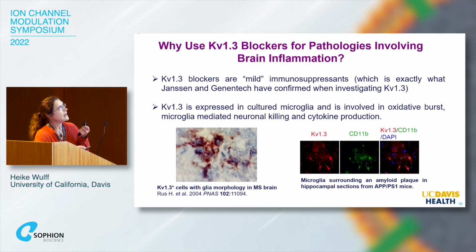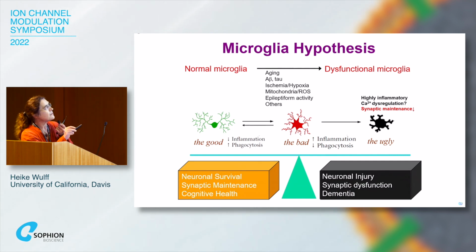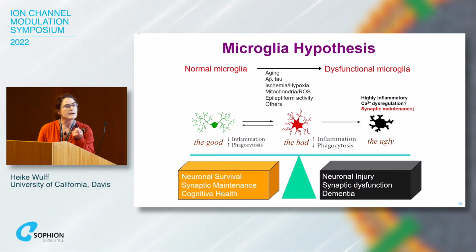Microglia are interesting because they contribute to the pathology of many neurological diseases. Various stimuli like aging, A-beta, alpha-synuclein, ischemia, and hypoxia activate microglia and turn them from cells that are predominantly anti-inflammatory and phagocytotic into cells that produce inflammatory mediators and that can damage or even kill neurons.